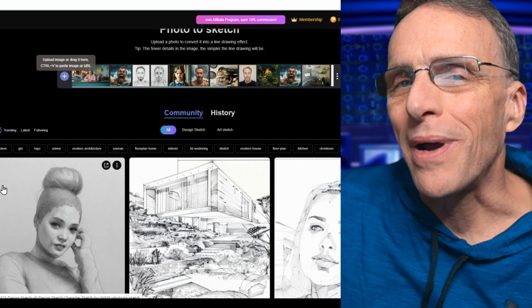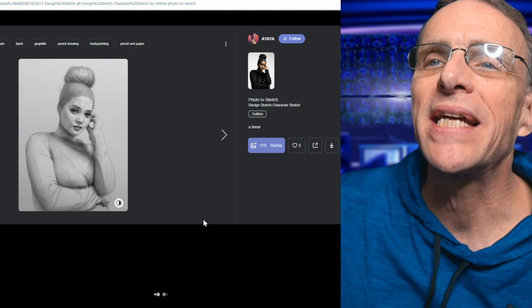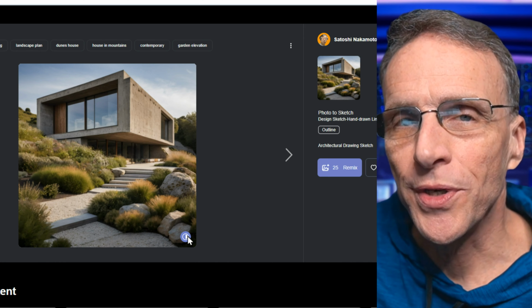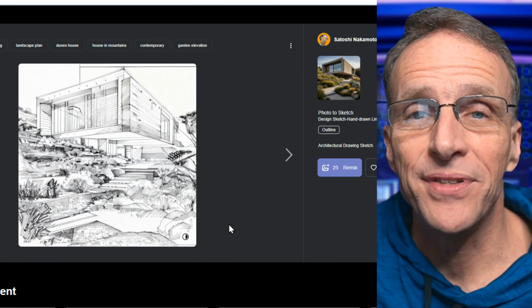Now let's move on to sort of the opposite of sketch rendering and go to photo to sketch. So it's probably no surprise what happens here. We can just look at a few examples from the community and see what's happening. This is the final result, and this is the original image. It takes an original photograph like this and converts it into any number of a variety of sketch styles.